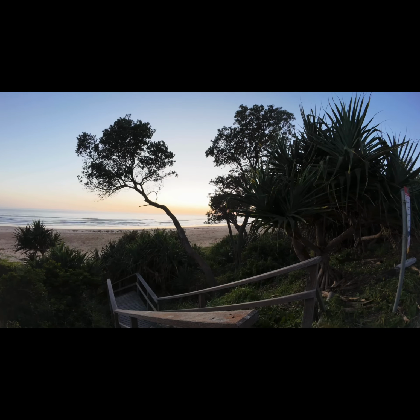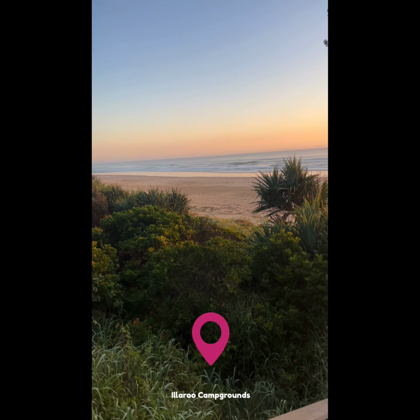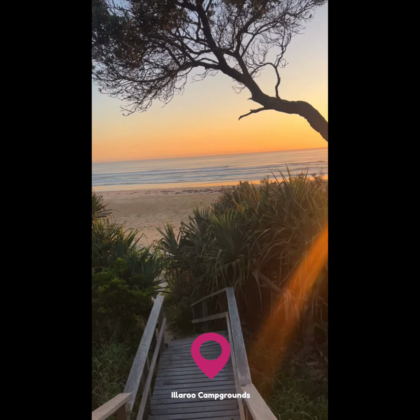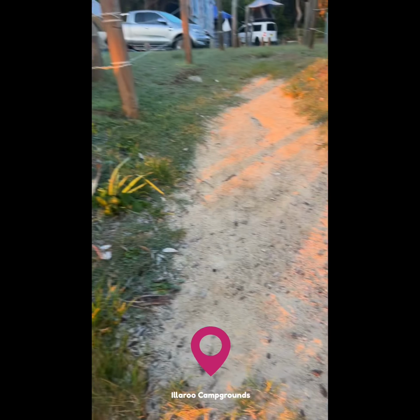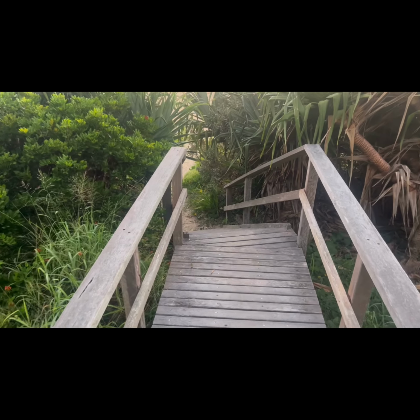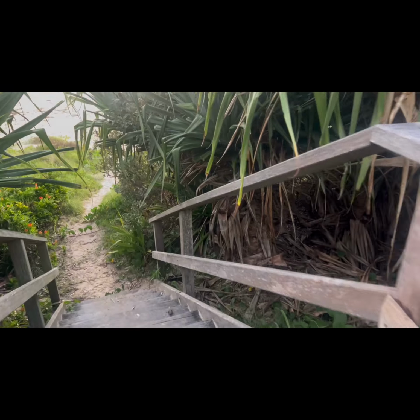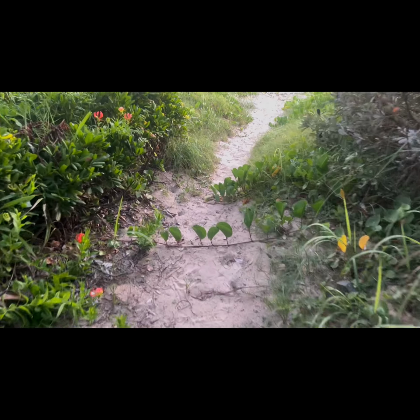So this is our first morning of camping on this trip. So this sunrise was absolutely gorgeous. It was just myself and one other person on the beach. So this was from literally right where we're camping. You just walk down those stairs and you are on the beach. You can swim there and everything, but we just didn't have time to do that yesterday afternoon. So come and enjoy the sunrise with me.